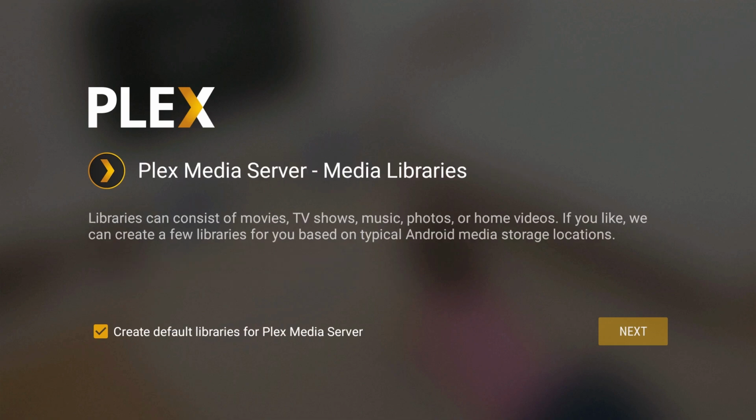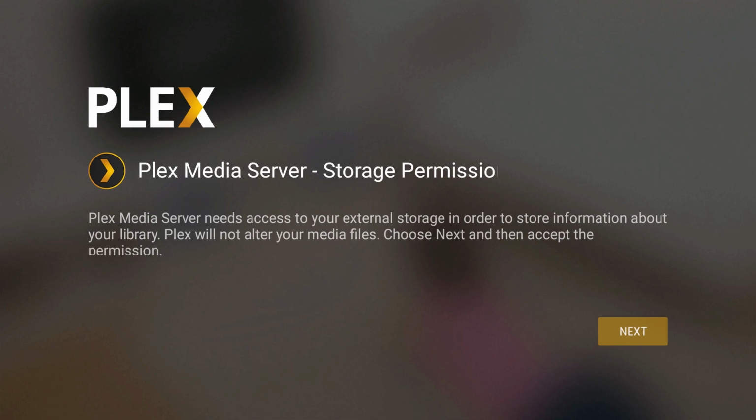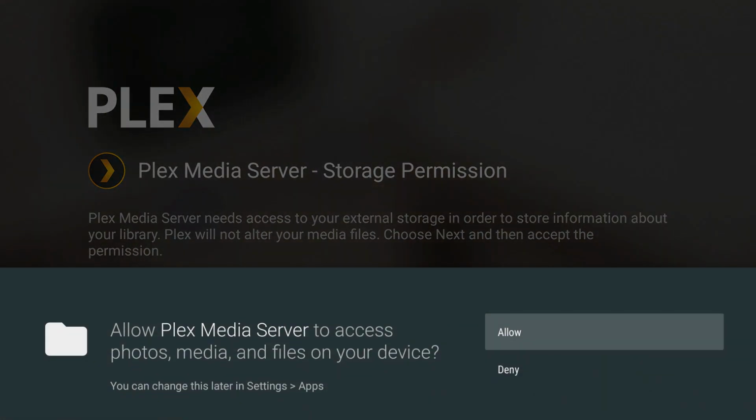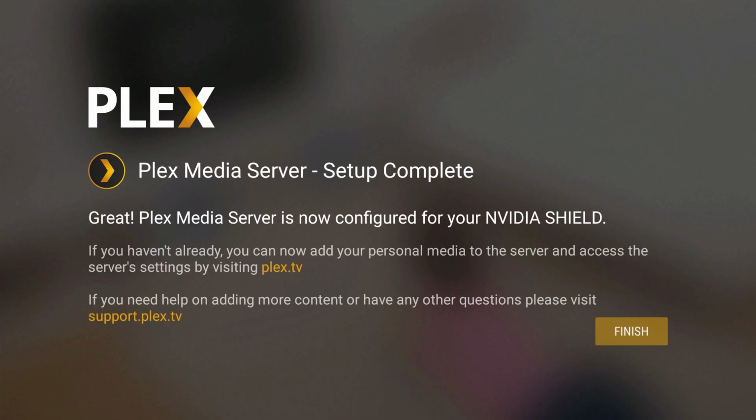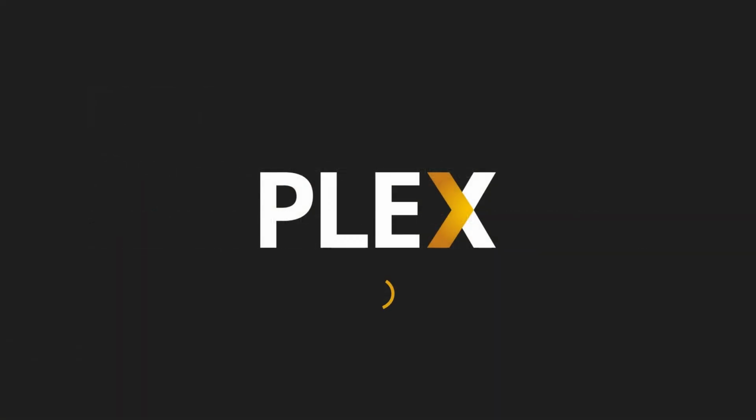Now it's saying the libraries can consist of movies, TV shows, music, photos, or home videos. If you like, we can create a few libraries for you based on typical Android media storage locations. I'm going to leave it at Create Default Libraries for Plex Media Server and hit Next. Now it's just saying that Plex Media Server needs access to that external drive, so I'll hit Next, and I'm going to allow it. And now it's just going to configure the server and set up my default libraries for me. The setup is now complete for the Plex Media Server, so let's just hit Finish now that it's done.